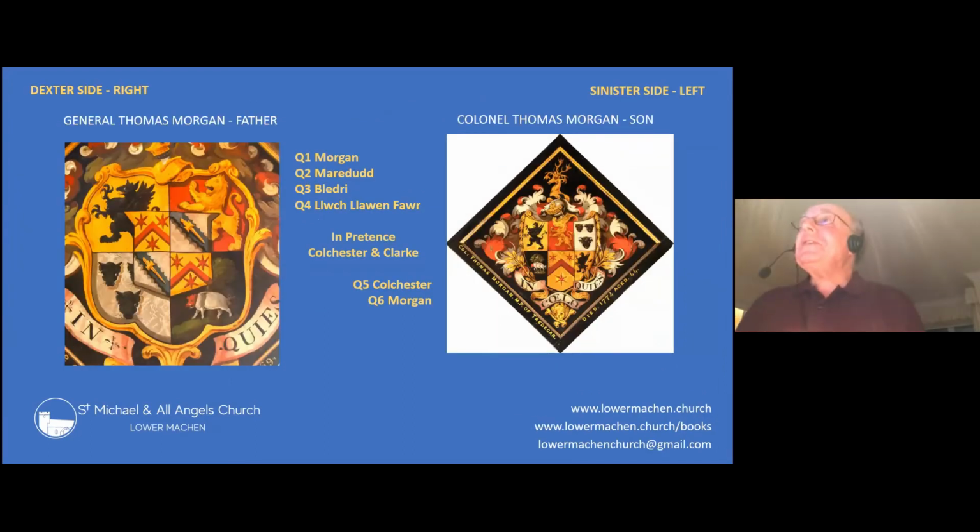And here we are looking at General Thomas Morgan, the father, in a bit more detail. And we can look at his son with Jane, who was Colonel Thomas Morgan. And if we focus on the escutcheon, we can see that the coat of arms for General Thomas, the father, includes a quartering of 4 at the back of the shield, and there's a quartering of 4 for his wife in the middle. If you then look at Colonel Thomas, you can see there's a quartering of 6. A quartering means simply that there's a coat of arms. So it's not a quarter of the shield at all.